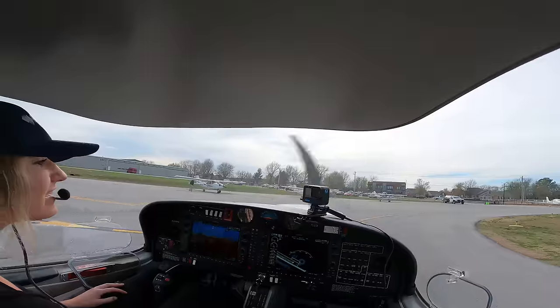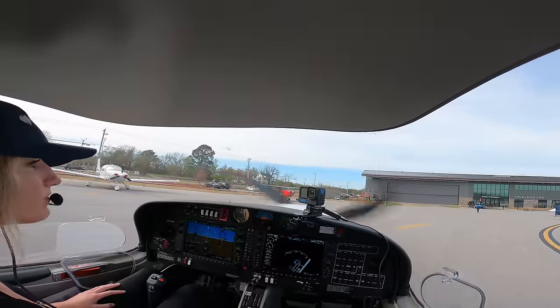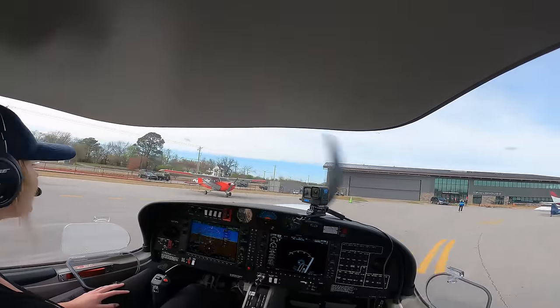Such a cool airport. My gosh, I love how many people are here. So cool. Up to different planes. This is the gateway to the Ozarks, guys.